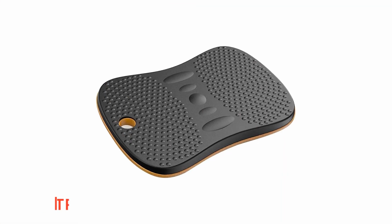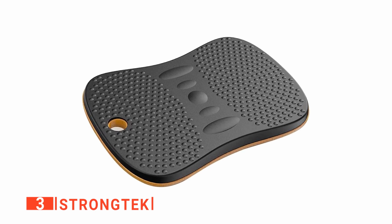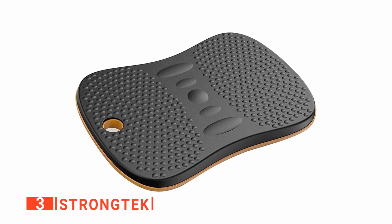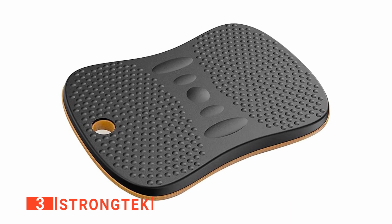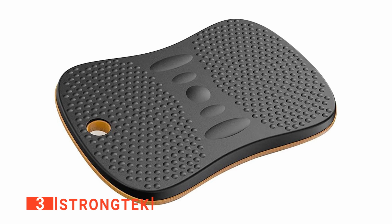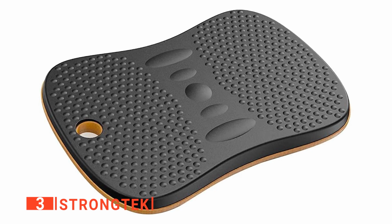The third product on our list is the StrongTek. If you have been looking for a balance board type anti-fatigue mat for your standing desk, then chances are you're looking to burn a few calories while working. This wobble board is designed to keep you moving while you work, while at the same time relieving the stress your body goes through when standing for long periods.